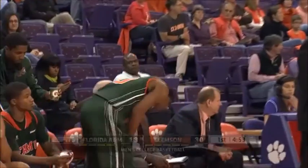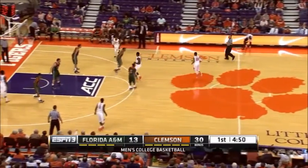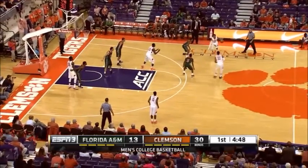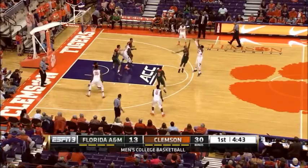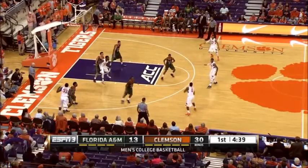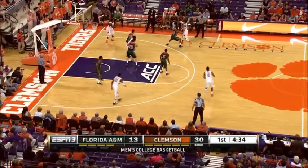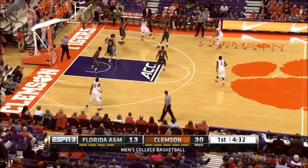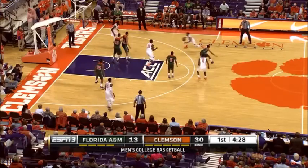Roper into the forecourt for the Tigers, still the 2-3 zone by Florida A&M. Harrison at the top of the key for 3. No. Smith able to keep it alive, though. Gets it back outside to Rooks. Roper. Smith. Rooks, good bounce pass. Roper stops and pops from 13. Shot at 12. Gets the ball back, though. Will reset the offense. Rooks will fire the 3. No.